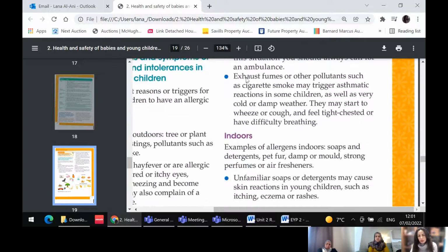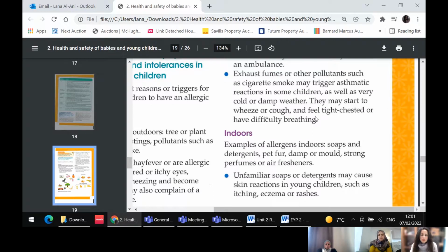Last one for outdoor, which is exhaust fumes. Exhaust fumes are very dangerous, and they trigger an asthmatic reaction for the children. Any damp weather could do that, so the child starts wheezing or coughing, and that's very dangerous.